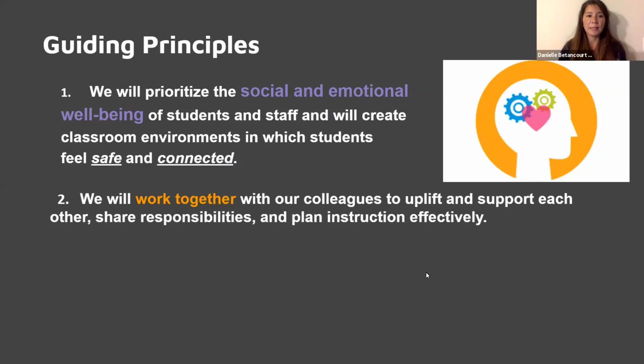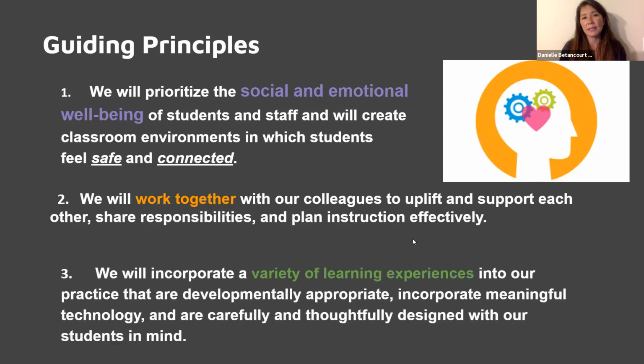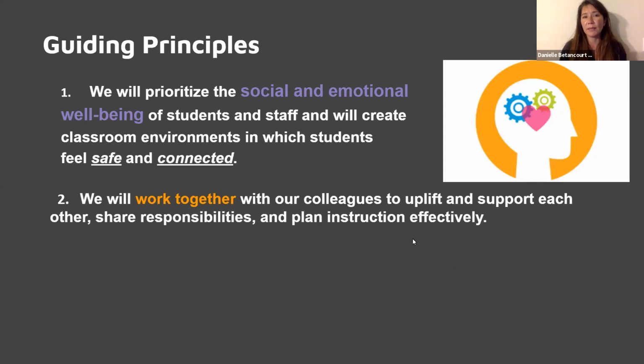The second guiding principle is that we will work together with our colleagues to uplift and support each other, share responsibilities, and plan instruction effectively. One of the best things that has come out of this time is that we found lots and lots of ways to collaborate. All of our teachers have been collaborating at a much higher level than they ever have before, because they've had more opportunities to, and likewise the elementary principals have as well.